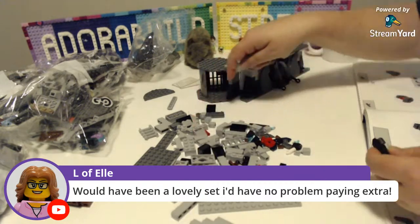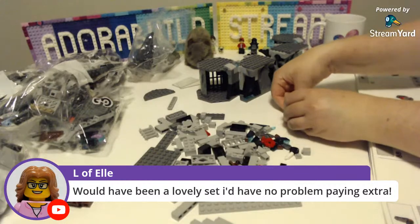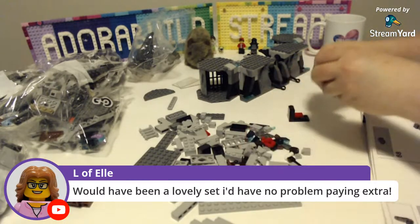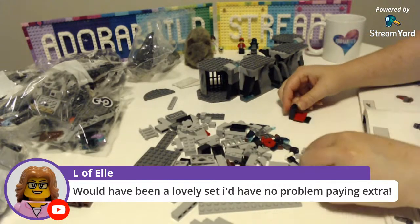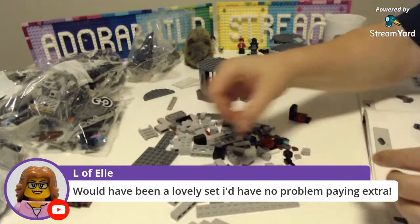Right, let's build up this little contraption. And the other little red bit. There we go.